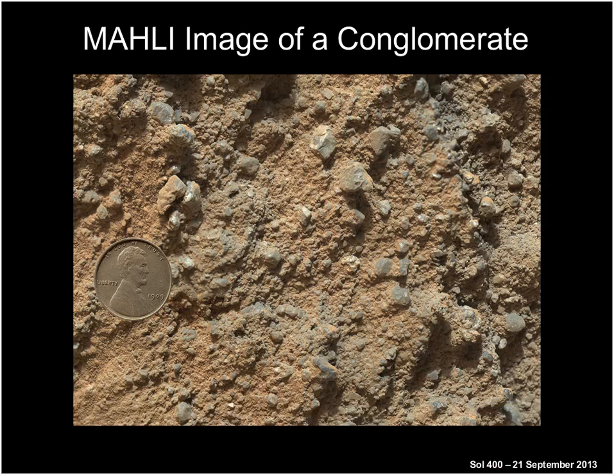Yes. This is an image that came from MAHLI, which is that hand lens or magnifying glass on the rover's arm. And this is an image of a conglomerate. And a conglomerate is a sedimentary rock that has grains with many different particle sizes. And so you'll see a lot of different particle sizes here. And here's a penny for scale. So you can see the size of grains that MAHLI can see. And actually, MAHLI can image down to about 60 microns, and that's about the width of a human hair, so very fine scale.